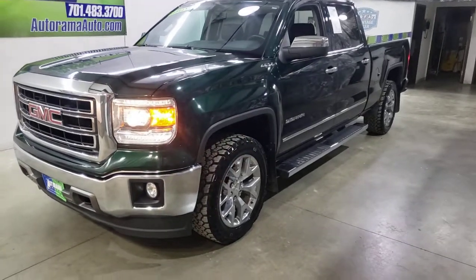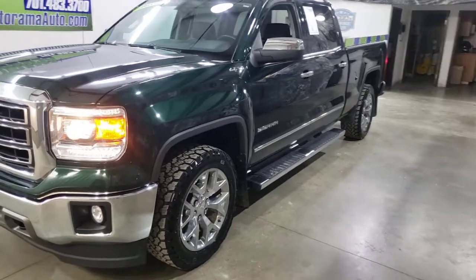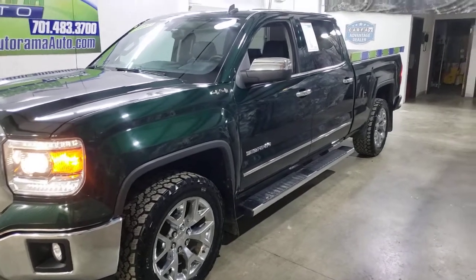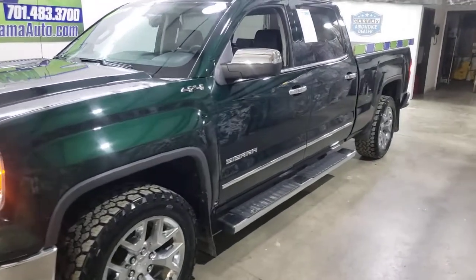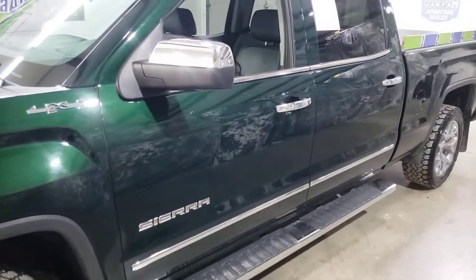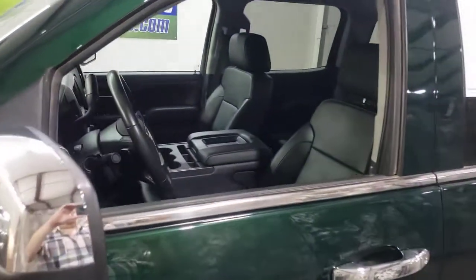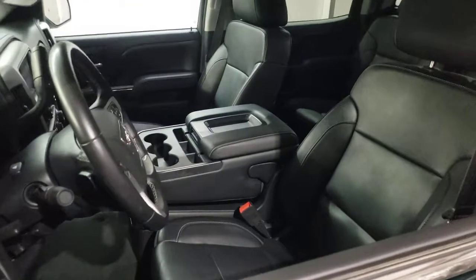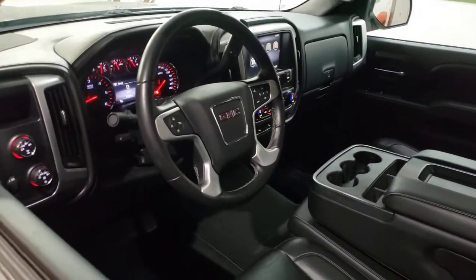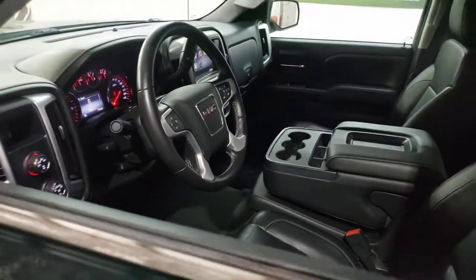Wow, have I got a truck for you. If you've been looking for one of these emerald green Sierras, wow. 4x4, 5.3, 6.5-foot box. Man, look at that color. And bench seats, heated leather bench seat, seating for 6, longer box, emerald green, 87,000 miles, big touchscreen, heated seats, remote starter, all the phone hookups.